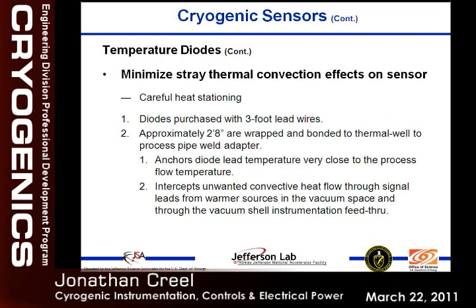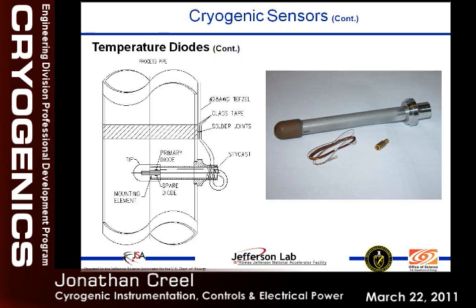I'm going to just zip to this picture real quick. What this thing looks like is just like a regular well, except this well is sitting down inside of a cryogenic flow. We take these little standoffs and they have diodes mounted to them because we use temperature diodes for reading these cryogenic temperatures. And we install those down in the bottom of this tube, and we bring those wires out.